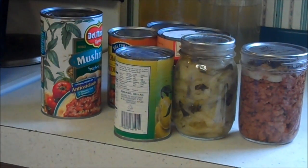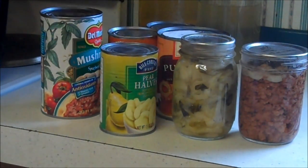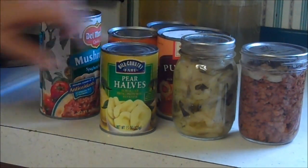Now, tomatoes can be done in a water bath canner. You can do them in a pressure canner. There is nothing that says you cannot. But you don't have to have a pressure canner to do tomatoes. You don't have to have a pressure canner to do a lot of jams and jellies and pickles. You don't need a pressure canner. But fruits, you need a pressure canner.